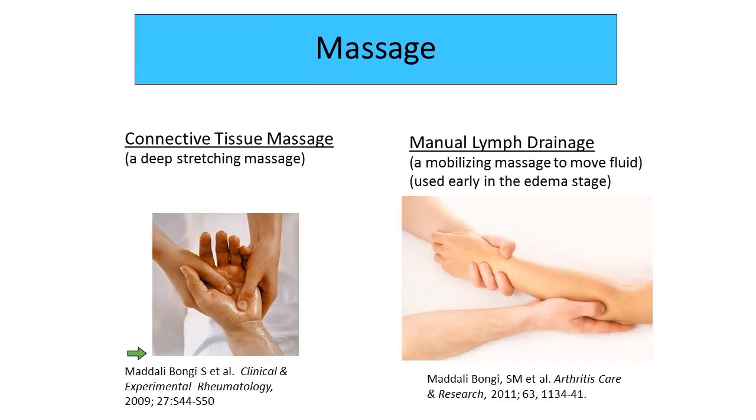Massage, there are different types of massage that can be done. Connective tissue massage, like in this slide, is a deep stretching massage, and that can loosen up the tissue. And then this one over here is a manual lymph drainage. It's a mobilizing massage that's designed to move fluid. And oftentimes this has been helpful in the early stages when people have the puffy fingers. But both the massages need to be done by a trained therapist. And at the bottom are some references.